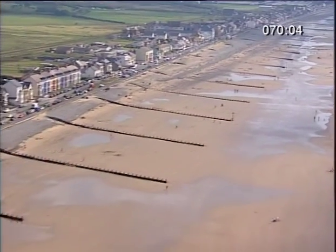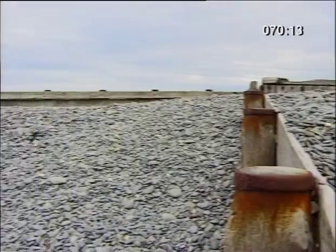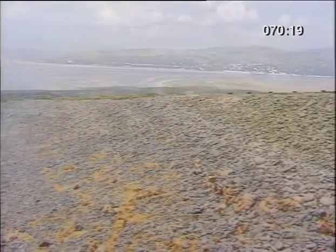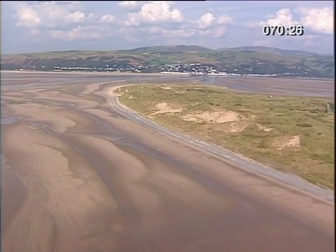At Borth, nearly 60 groins have been built to ensure the beach isn't taken away by longshore drift, but they don't stop the movement of material completely. Inevitably, pebbles and sand get swept over or round the groin and continue their journey. And this continued movement creates another feature common to this stretch of the coastline, spits.